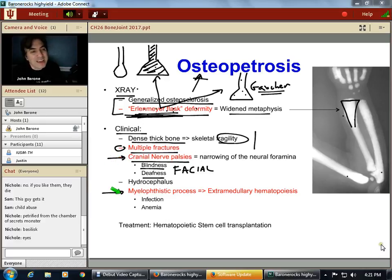What happens in the cavity? Do you remember the marrow cavity inside? Well, as the bones get thicker and thicker, and it crushes it, it pushes the marrow out. We give this a fancy name. We call it a myelophthisic process. The marrow is supposed to be in here, but it gets pushed out by the thick bone. That's the term for any process that pushes the marrow out.